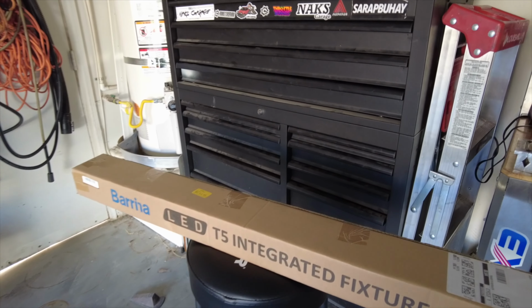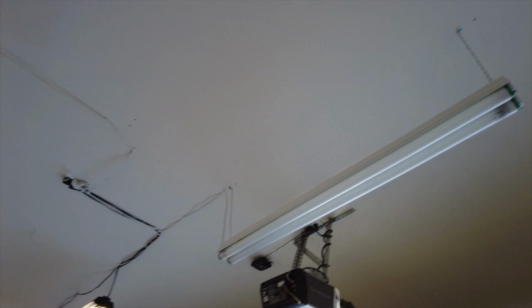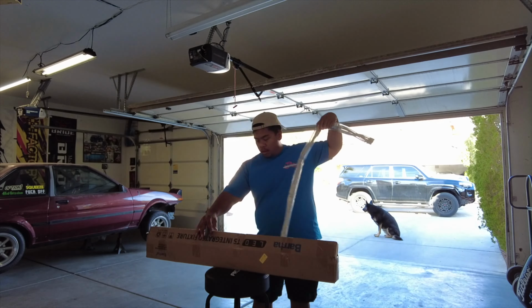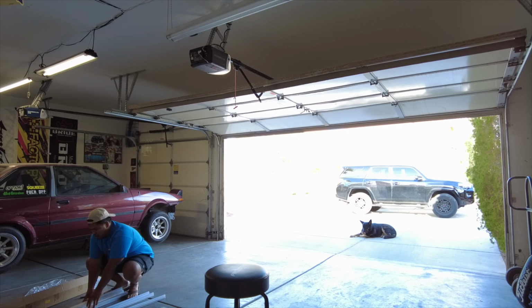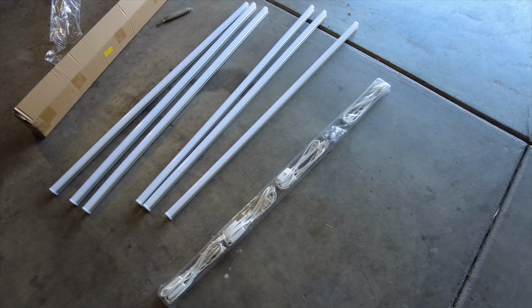All right, it's next day. Let's go pop this light fixture. Got it right here, standing on top of the bar stool that I made. Let's try to hook this up, because my lights are pretty sorry. You can see the other ones went out and the other two are still working. So let's go try this out. This package came with, I think, 6 fixtures and some cords. Hopefully it doesn't seem too hard. So let's go hook this up.